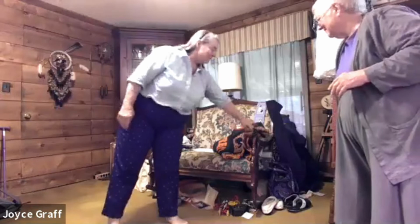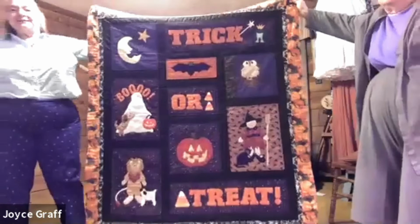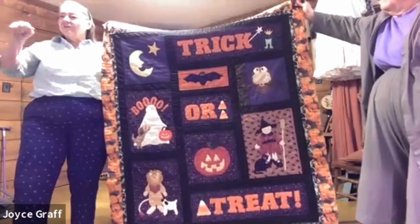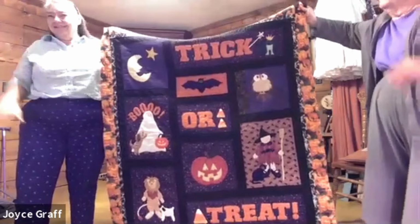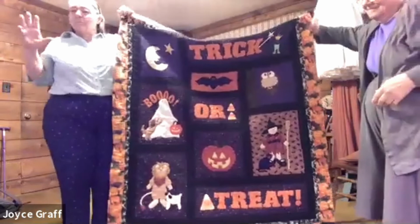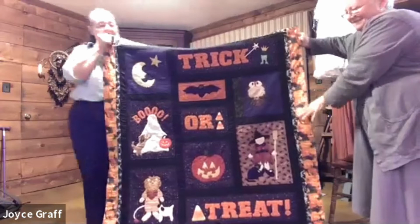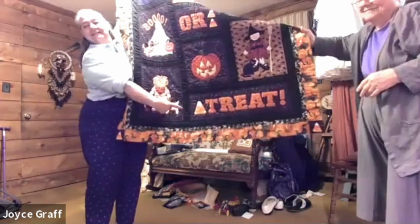This one is probably one of my most favorites. This is my Halloween quilt. It was supposed to be a little tiny wall hanging where you're supposed to cut these pieces out of iron-on fabric and just iron them on. And I couldn't do that. So I picked the three that I really liked, the ghost and the little girl witch and the lion. And I blew them up big, and then I added the other things. And I decided if you were going to have something that said trick, you needed to have a trick. So I have my frog over here with his crown on. And then it goes down to treat, and you had to have a treat. So I have my candy corn.